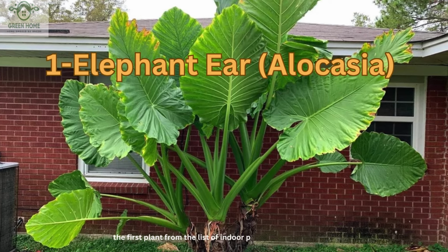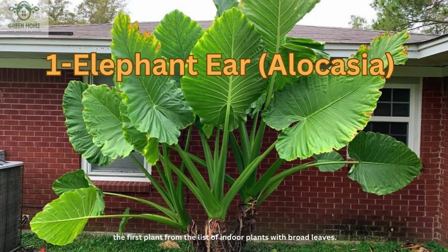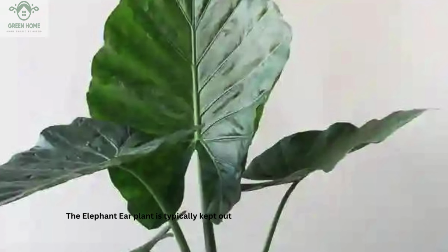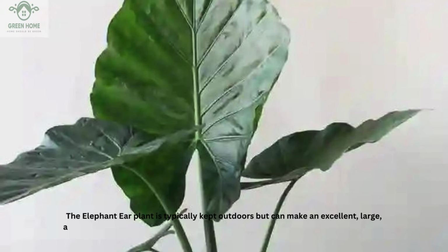Elephant ear Alocasia, the first plant from the list of indoor plants with broad leaves. The elephant ear plant is typically kept outdoors but can make an excellent, large, and eye-catching addition to indoor spaces as well. The leaves of this indoor broadleaf plant can grow up to 90 centimeters.